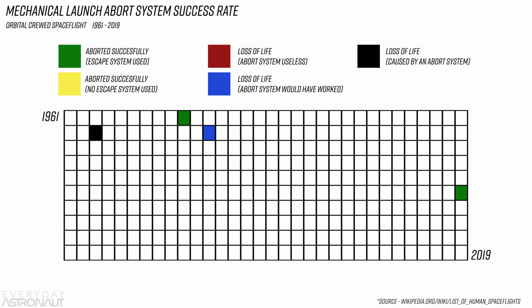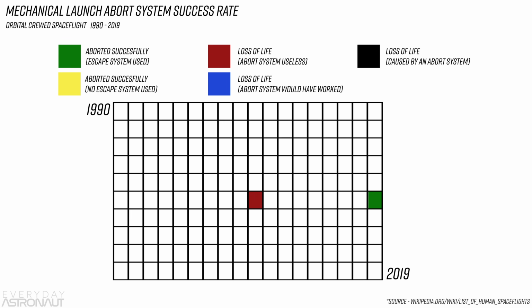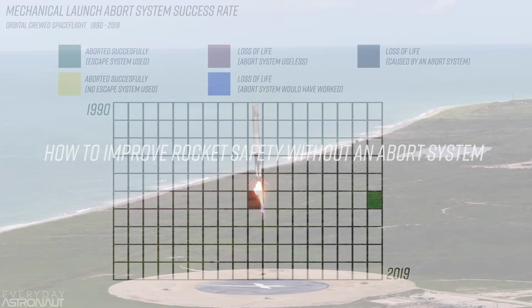There were another 3 launches where an abort system wouldn't have helped at all, and 2 that aborted without any kind of escape system. And if we look at the last 30 years of human spaceflight, from the 90s on, only 1 launch out of 180-ish launches required a launch abort system actually be used. So only about 0.5% of flights would see any benefit from a launch escape system at all.